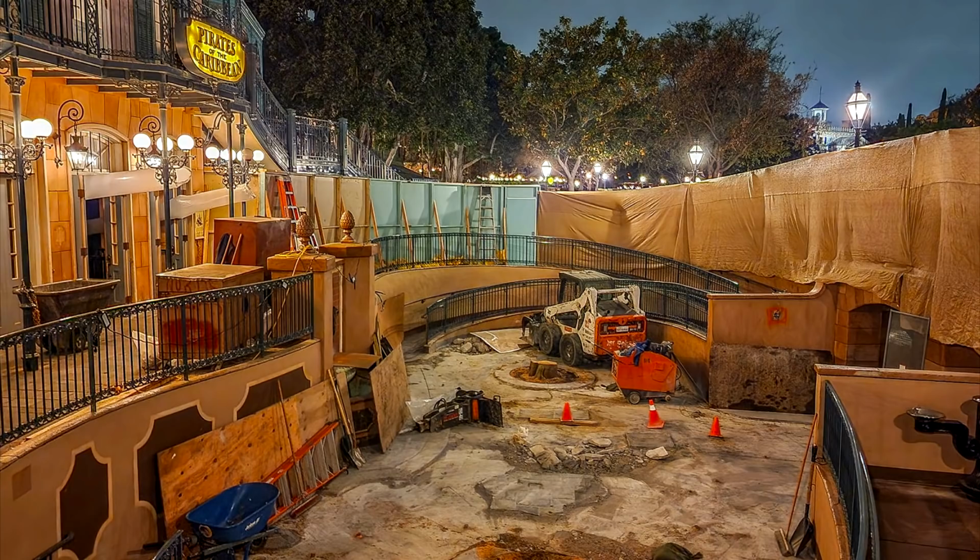This is not the Pirates of the Caribbean queue. I don't know what this is. I don't recognize this place. I mean, that's how important those trees were. They were everything to this part of the attraction. I mean, it seems local and insignificant. Local in terms of scope of the overall attraction.